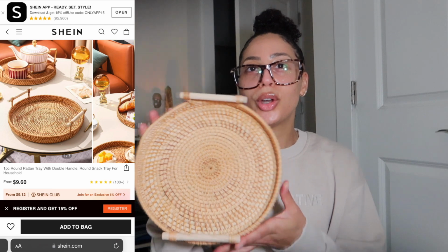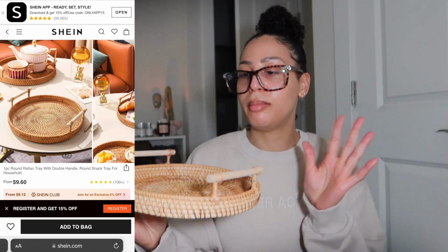I don't know what this is, but we're gonna find out. Ooh. Okay. This is also much smaller, but I'm not mad at it. They had two other sizes available, like a small, medium, and a large.